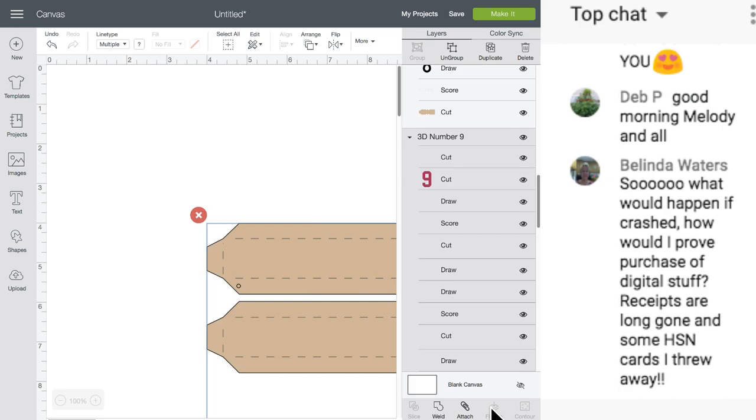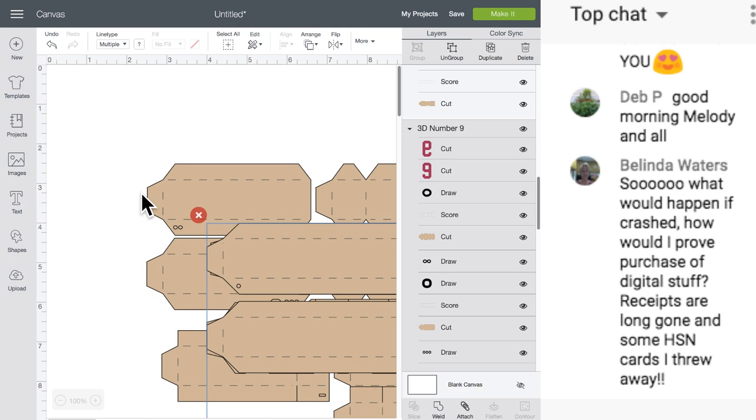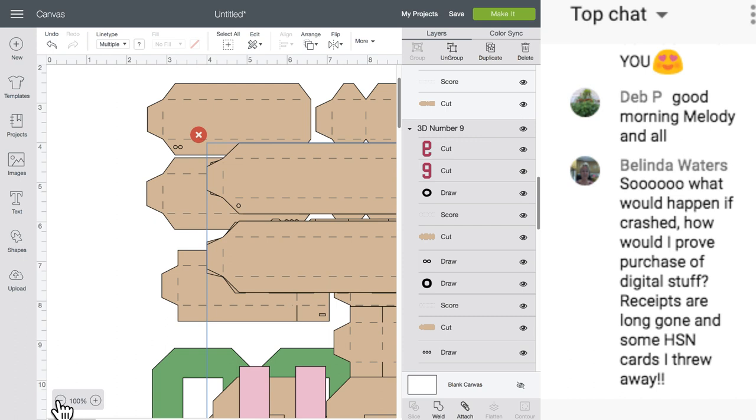And we're going to cut those out, choose the paper you want. And you can size it too. If you're going to size it, you want to size all of that together. This was a new one. So if you want to, I'm going to zoom out so you guys can see it better.